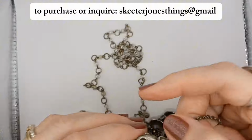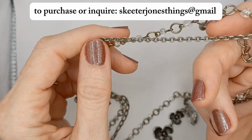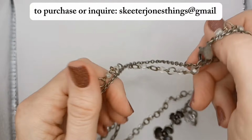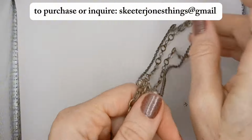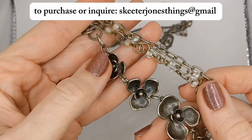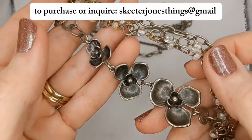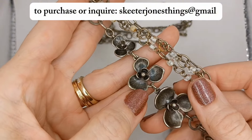And let me get it sort of untwisted from itself. It is layered. The other chain is just this Rolo chain. And then as you go down, it's kind of asymmetrical. You have these little graduated flowers that look kind of like dogwood flowers. Not exactly, but they look a little bit like dogwood flowers. Dogwoods have 4 petals on them, I believe.